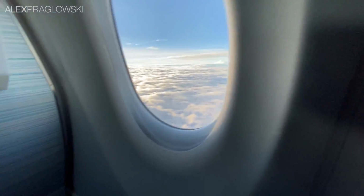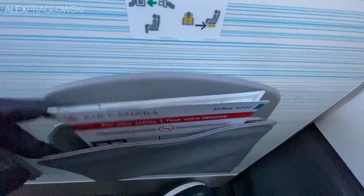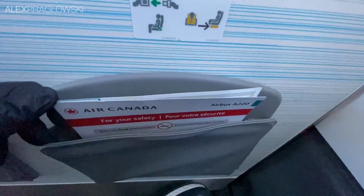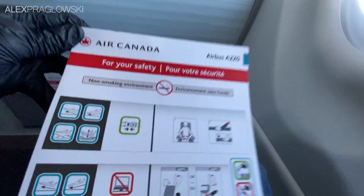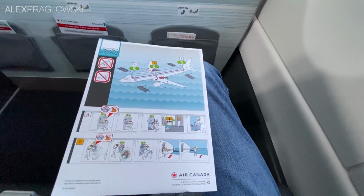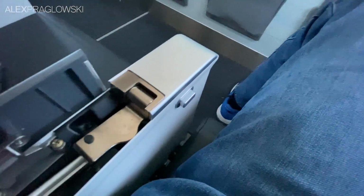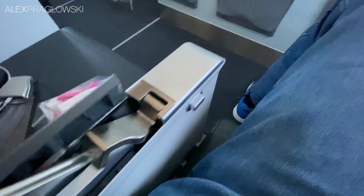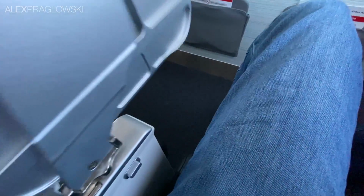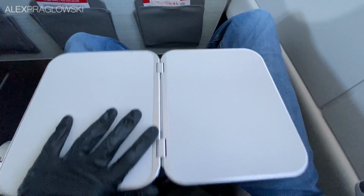Those stunning views of the clouds behind us, let's take a look around the bulkhead row a little bit more. In the literature pocket, Air Canada just had an air sickness bag and the safety card for the A220. The tray table can be found in the armrest and folds out to a surprisingly comfortable height. Although fixed armrests do reduce seat width a bit, the A220 economy seats are so wide it doesn't actually make a difference.